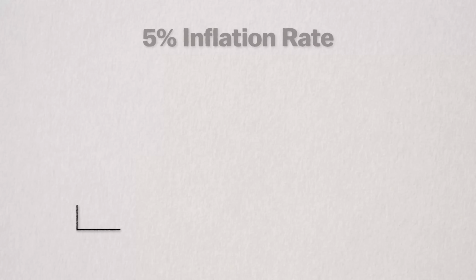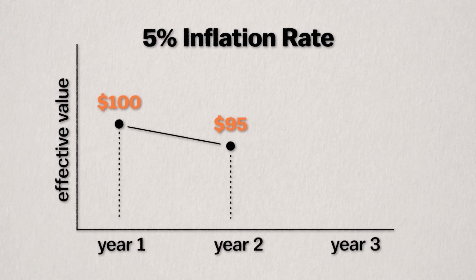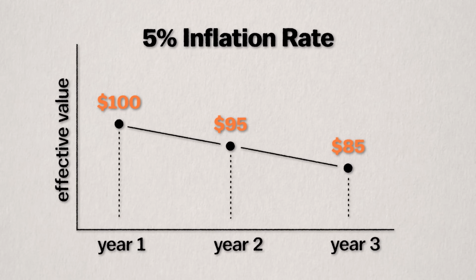Take this $100 bill, for example. Next year, although this will still be a $100 bill, how much you can actually buy with it, or its effective value, will be less because of inflation. A 5% inflation rate makes your $100 effectively be worth $95 in 1 year and just $85 in 3 years. So unless you like cutting up 5% of your money every single year, investing in stocks is one of the best ways to make sure this doesn't happen.